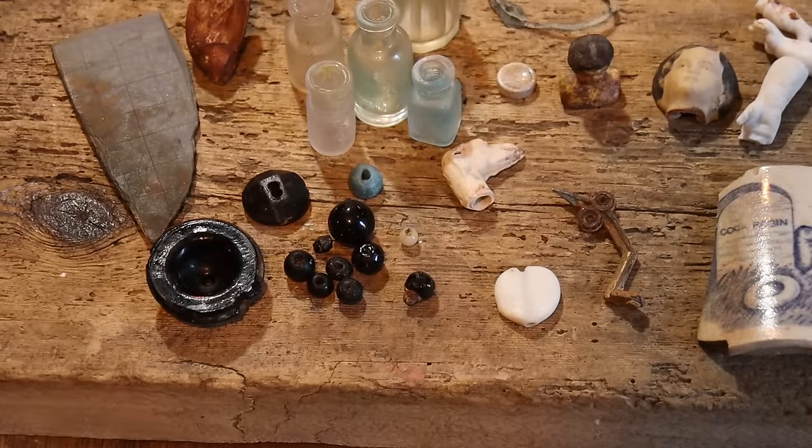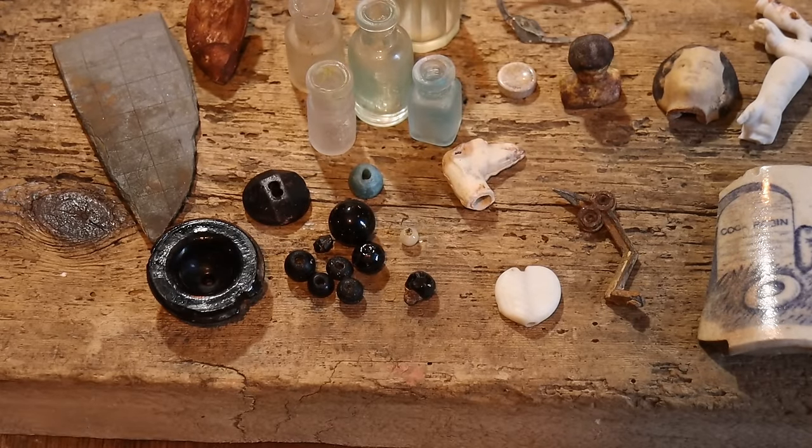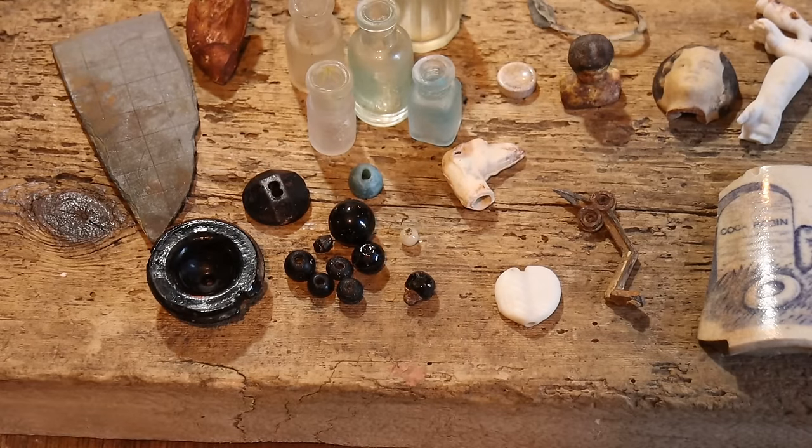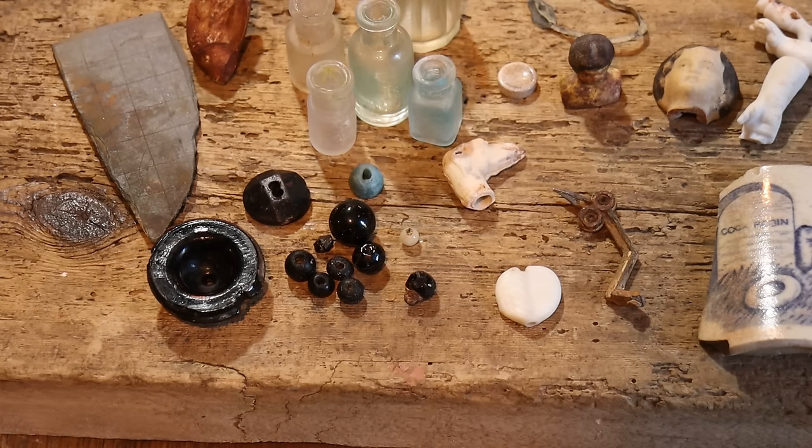And they were our finds. This one wasn't anything. No, it wasn't. And neither was my round thing. A really good day. It was a really good day. It was nice to be finding things.